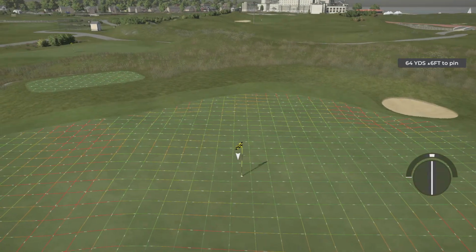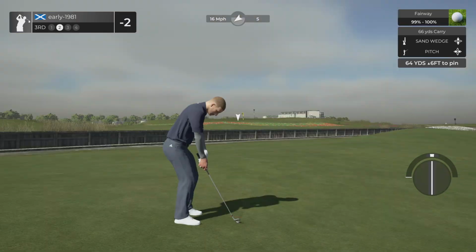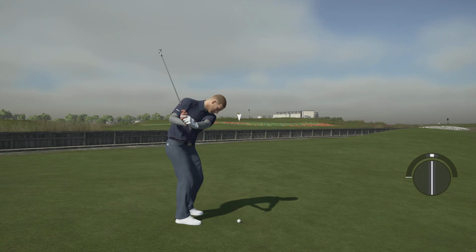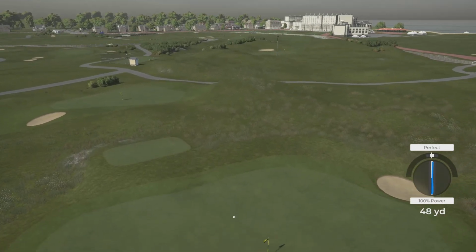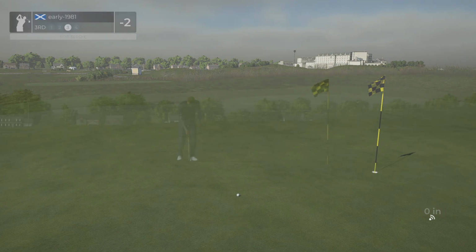This is a really difficult pitch with the wind. I'm just going to have to deal off this and apply a little bit of backspin. Try to play the slope on the left hand side off the flag stick. It's another perfect. This should kick right for me. It has done. Oh, it checked up instantly.